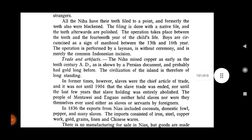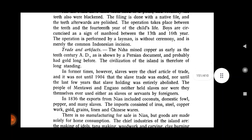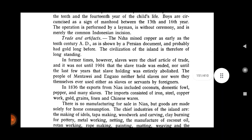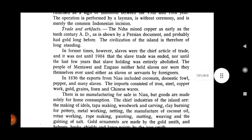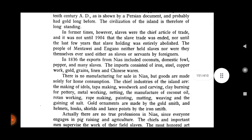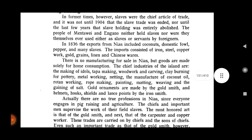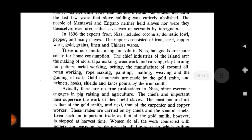The Niha mined copper as early as the 10th century AD, as is shown by a Persian document, and probably had gold long before. The civilization of the island is therefore of long standing. In former times, however, slaves were the chief article of trade, and it was not until 1904 that the slave trade was ended, nor until the last few years that slaveholding was entirely abolished.